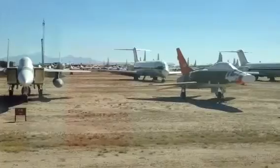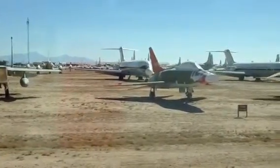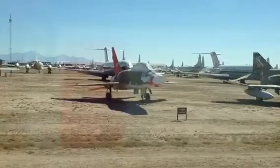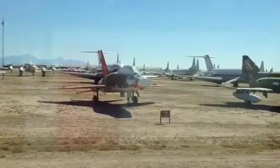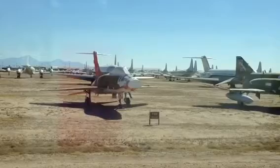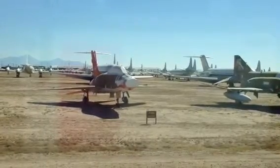Two powerful engines, more thrust than weight, so it can accelerate as it climbs up for an intercept. Big wing for high altitude performance, and it had the first of the air-to-air fighter radars designed so that the pilot could fly the airplane and work the radar and launch all of the missiles without ever taking his hands off the stick and throttle. It was loaded down with buttons, as you can imagine, and they say it was like playing the piccolo.